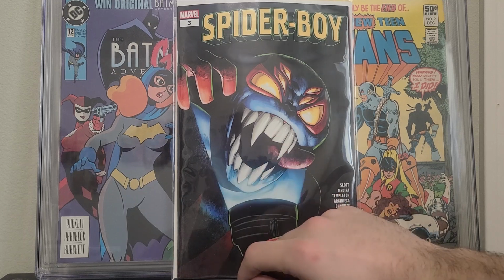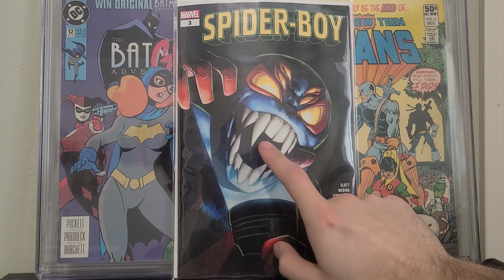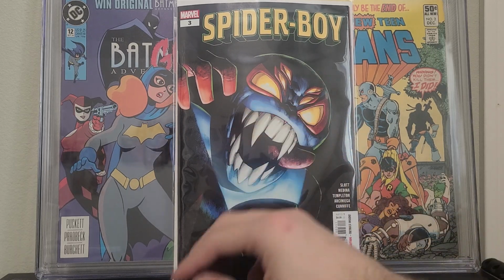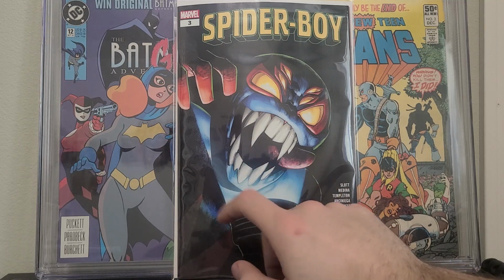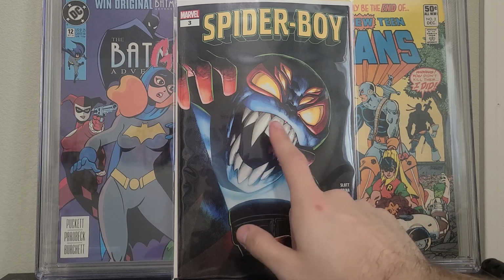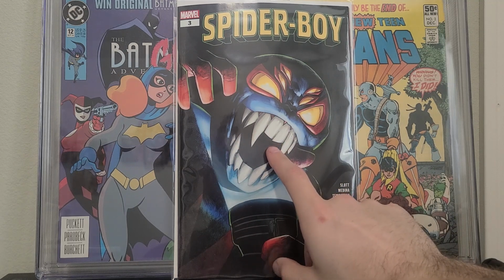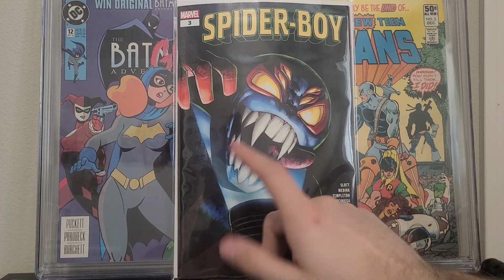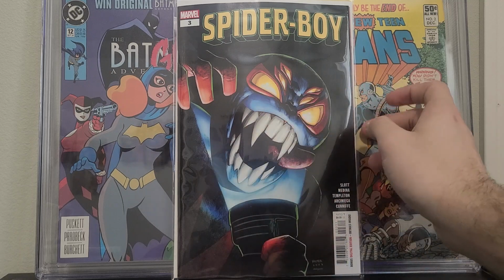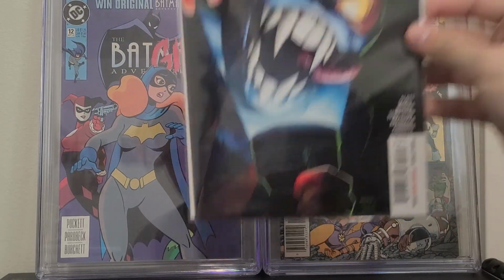But Dan Slott has been doing very, very well in this series, and I'm actually enjoying Spider-Boy quite a bit as a character. He's only shown up in, I want to say, including his own series, maybe at most 10 issues, because he appeared in, I want to say issue number 7 of a Spider-Man series that was kind of like Death of the Spider-Verse, I think it was called. But very good story. I recommend checking this one out.